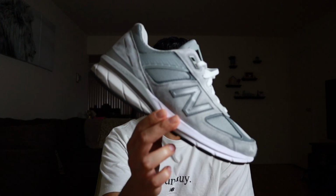So for the most part, every shoe brand has its own signature shoe. And for New Balance, it's the 990.